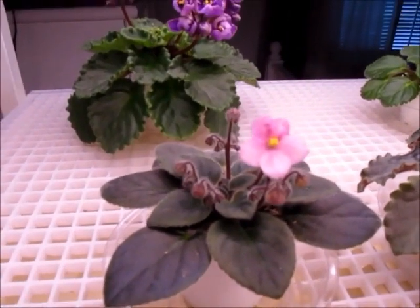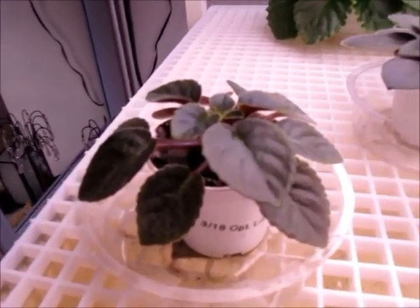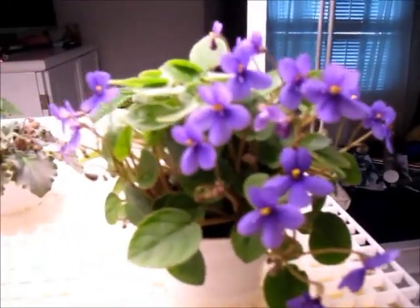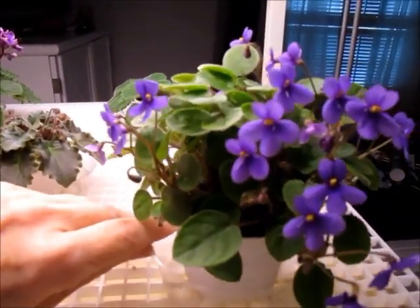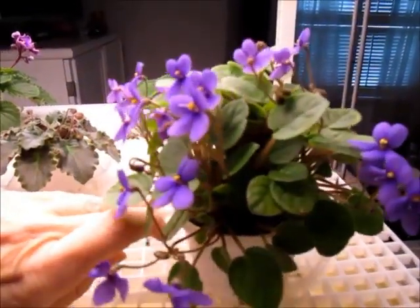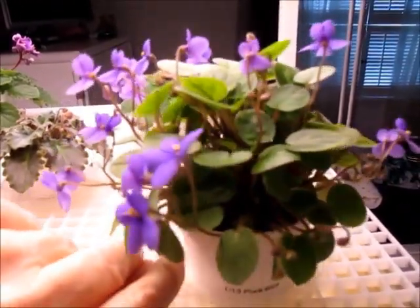This is Geisha Girl. This is Optimara Little Azurite. It doesn't even have any blossoms set at all, so obviously it's not going to show. This is Pixie Blue, looking good. And again, you missed seeing the grooming that I did on it last week, when I was filming, because it was so dark you couldn't see it. But here it is, and it's definitely looking a little better.